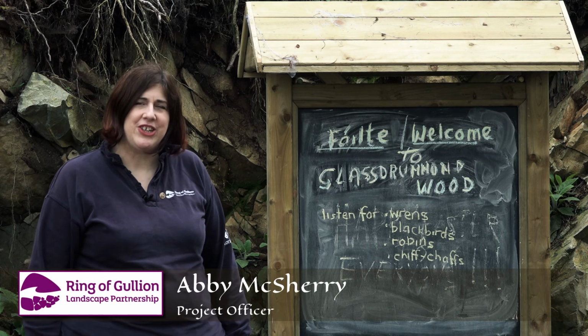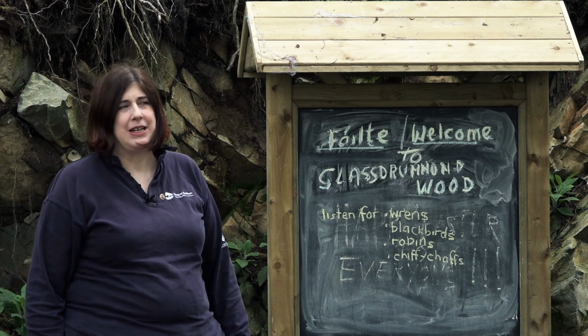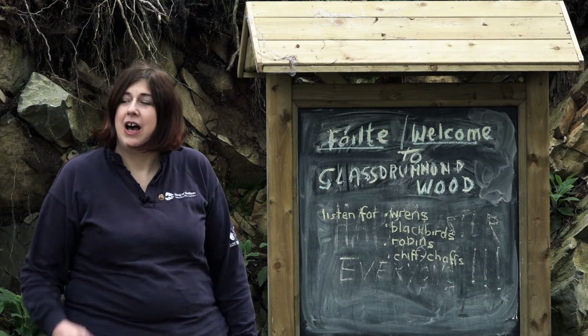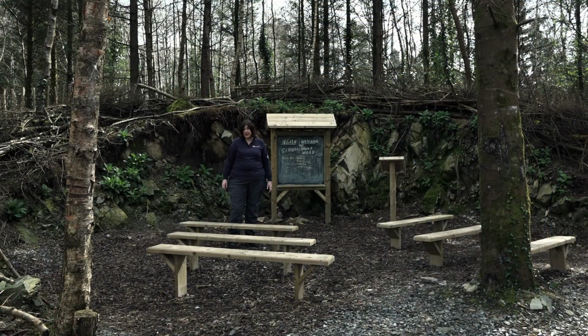My name's Abby McSherry, and I'm the Project Officer with the Ring of Gullion Landscape Partnership, and I'm standing here in Glasdrummond Wood, which is one of my favourite projects to have worked on. I'm actually in the outdoor classroom of the Biodiversity Trail within Glasdrummond Wood.